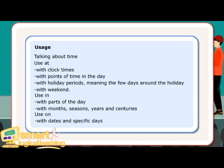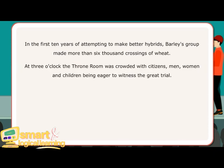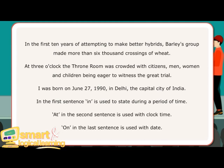Let us look at a few sentences. In the first 10 years of attempting to make better hybrids, Barley's group made more than 6,000 crossings of wheat. At 3 o'clock, the throne room was crowded with citizens, men, women, and children being eager to witness the great trial. I was born on 27 June 1990 in Delhi, the capital city of India. In the first sentence, in is used to state during a period of time. At in the second sentence is used with clock time. On in the last sentence is used with a date.